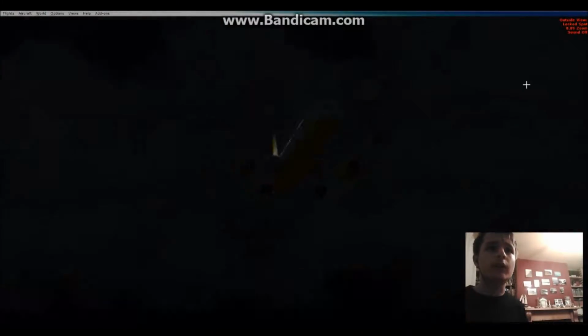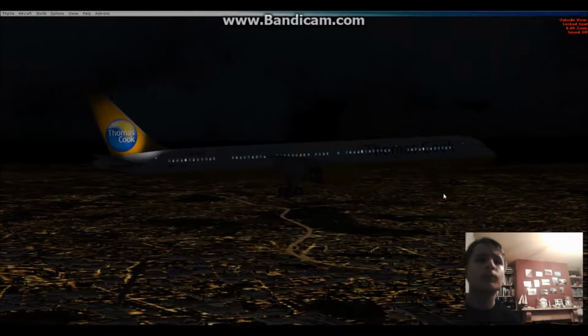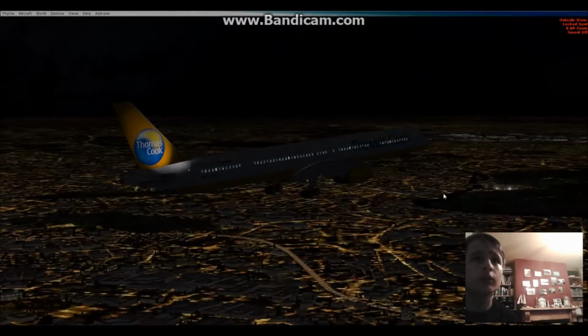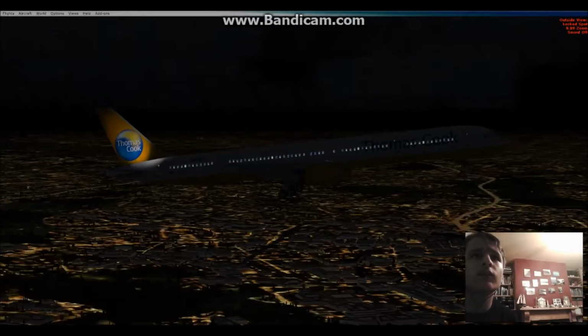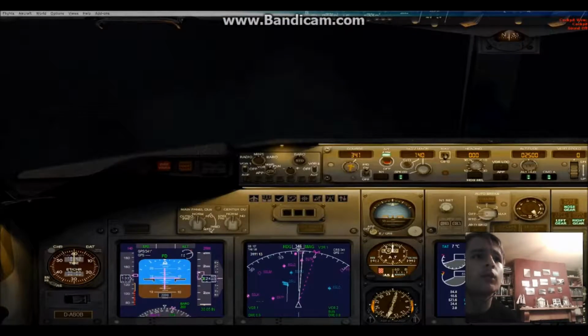No, I don't think Condor would fly out here. They would most likely fly to, say, Munich or some other place in Germany. I have a feeling that these are the Rolls-Royce engines. I think we're falling below the speed.